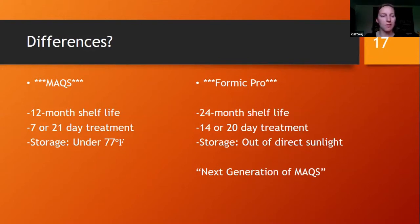Another great difference is, your Mite Away Quick Strips need to be stored at a temperature under 77 degrees. So you can't just leave them out in a shed necessarily or leave them in your garage. You have to think about the temperature that they're stored in. Where the Formic Pro, it says it just needs to be stored out of direct sunlight. So there are some really great improvements. However, I do like that 7-day treatment window with Mite Away Quick Strips versus the 14 for Formic Pro.